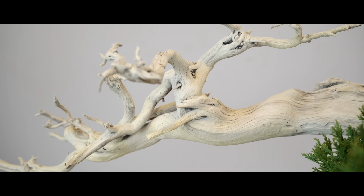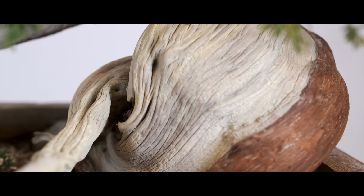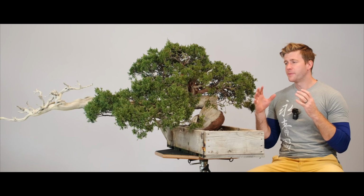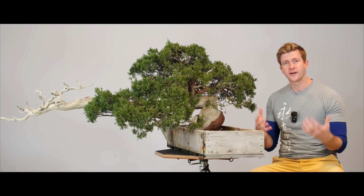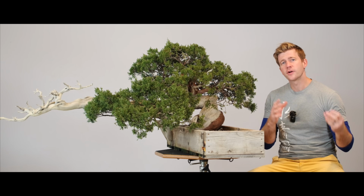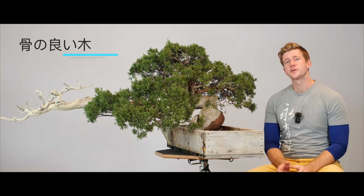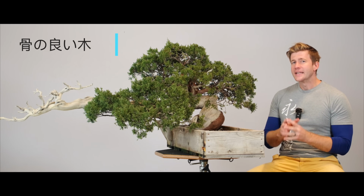All right, so next up here, let's talk about some of these concepts as applied to selecting material and more specifically to looking at raw yamadori like this Rocky Mountain juniper right here. Now, one of the best things to really look for, aside from obviously all the movement and all the character in the tree, is whether or not the tree is what would be referred to as a hone no iki in Japanese, or a tree with good bone structure. So what does that mean exactly?